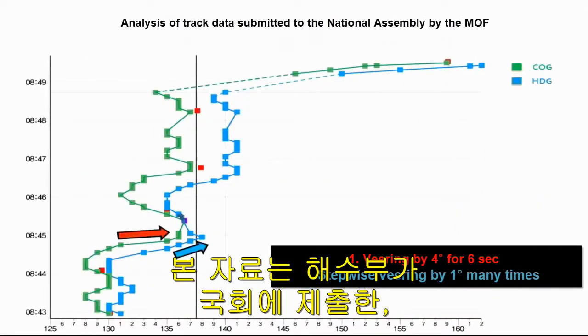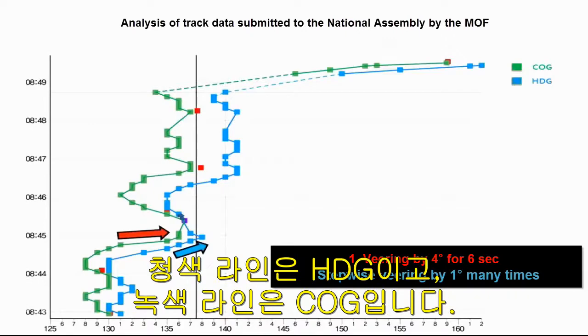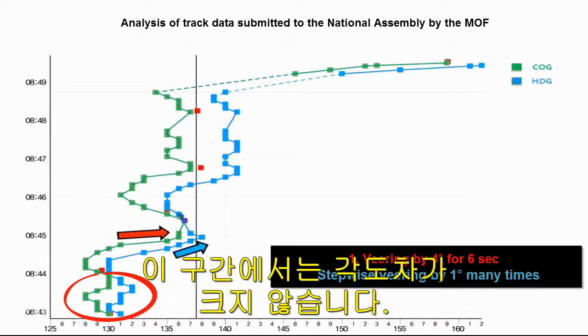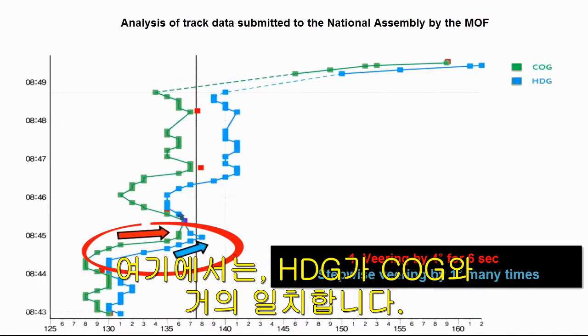Analysis of HDG and COG reported by the government. This is the graphic expression of the track data submitted to the National Assembly by the MOF. Blue lines show HDG and green lines show COG. The angle changes are small here. The COG significantly changes by about 8 degrees between these 2 points. The HDG is almost consistent with the COG.